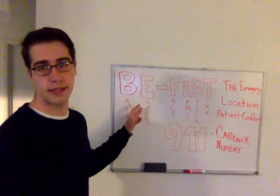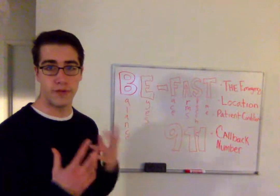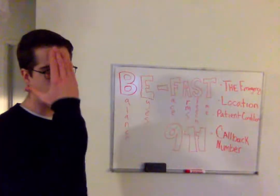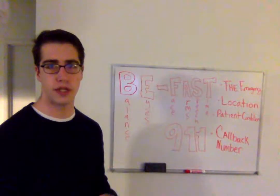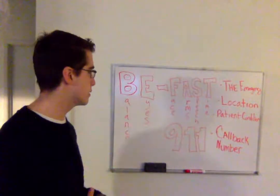E stands for eyes. This is going to be any sort of loss of vision between the two eyes or a double vision. Now, one thing you can do is you can ask the patient to cover one eye, cover the other eye, and if there's any sort of discrepancy between the two eyes that the patient doesn't normally have, that would be a positive finding. We're going to want to keep that in mind.